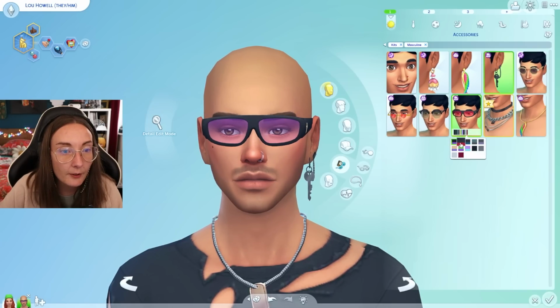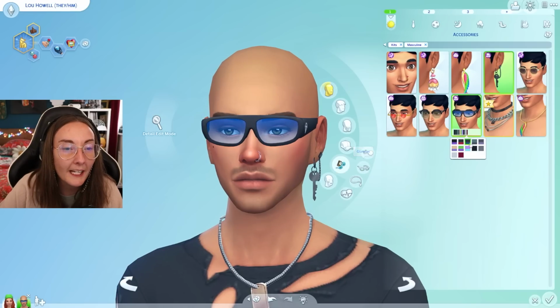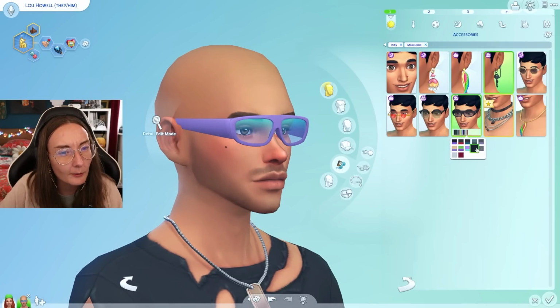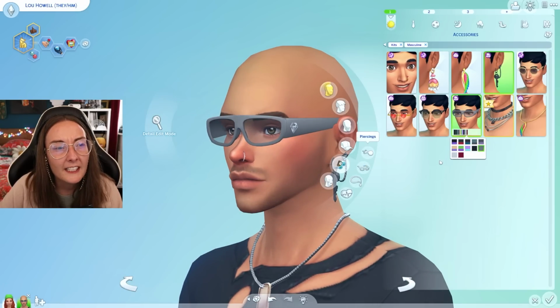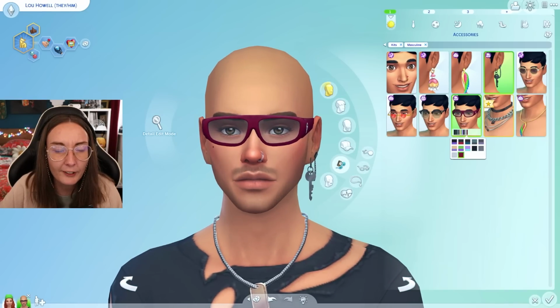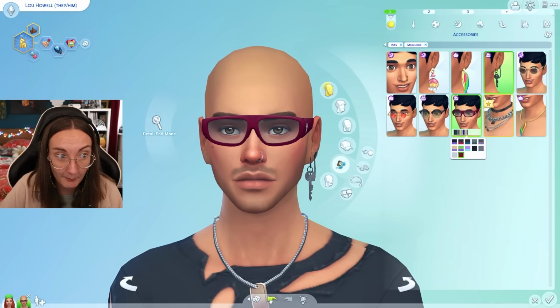And then we also got these sporty lenses, sunglasses, which I kind of wish we had a minimalistic pair with colored lenses. I feel like we don't get that often. I don't know what's giving me grunge about this though. These don't feel very grunge to me. Am I the only one? It feels like Thorn Bailey would wear these, and he is not a grunge character in my opinion.